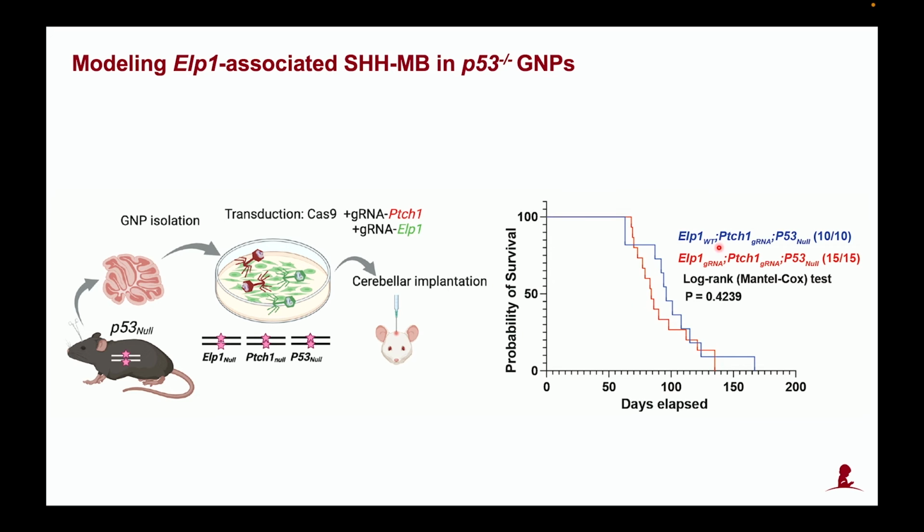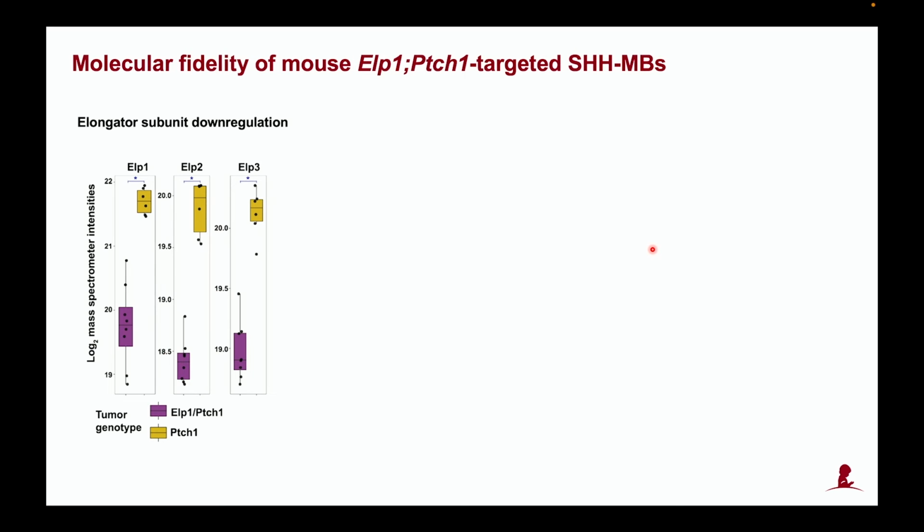We see zero difference in survival, but all the mice die now. And so at first glance, this isn't very exciting. It's like, well, you made the same number of tumors and they all die around the same time point. However, if we start to look at the integrity of the elongator complex, we appreciate quite quickly that the elongator subunits are significantly downregulated in this model. So this is based on proteomics again. We have downregulation of ALP1, ALP2, ALP3, all at a protein level.